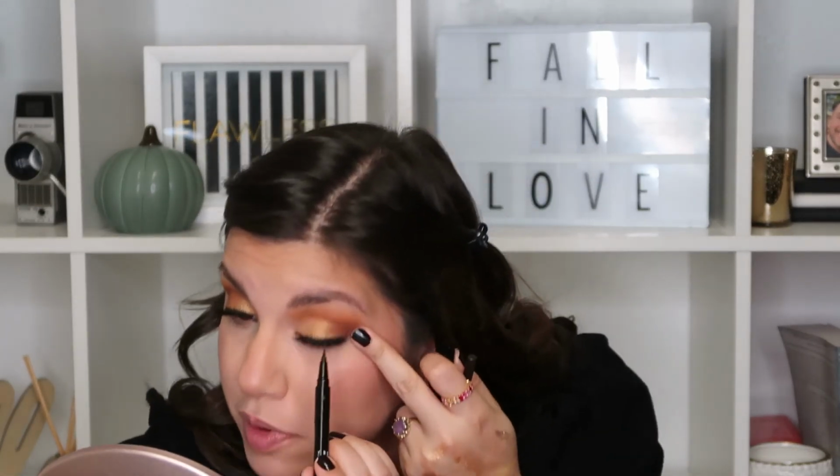And I'm going to go back in and blend everything. At this point, I do like to go back in and touch up my eyebrows. And I'm going to tight line my upper lash line with the NYX Epic Liner. This is just to get rid of that eyelash line from the false lashes. Not get rid of your eyelash line, just from the false lashes.